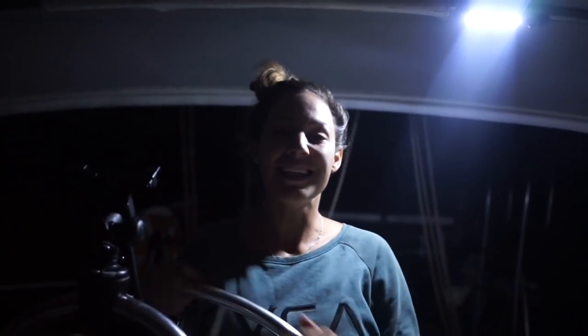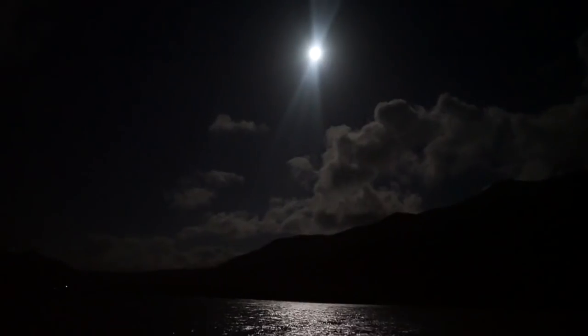It's about 8:30 at night and the current is going the right way now and the winds have eased off. So yeah. And we've got a big old moon. We've got a big moon, yes.